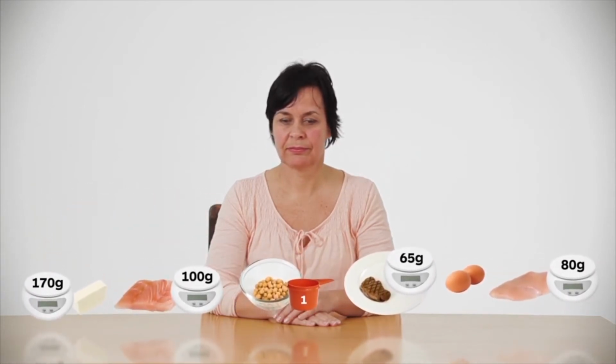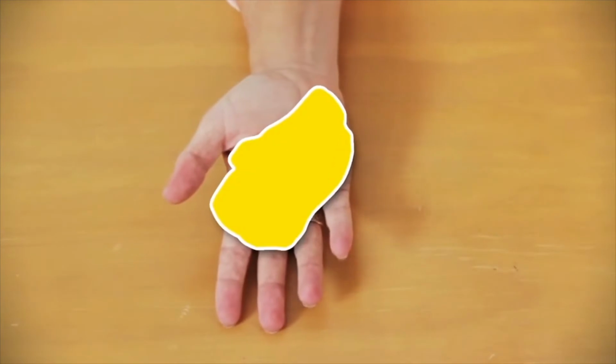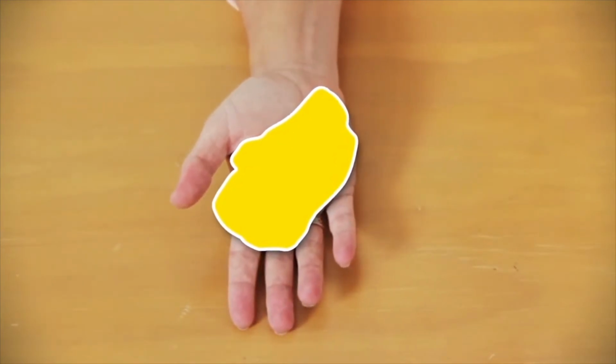When choosing these foods, try to choose fresh, unprocessed meats. A handy hint for remembering the portion size of meats and alternatives is to think of the palm of your hand as the same size as 2 serves.